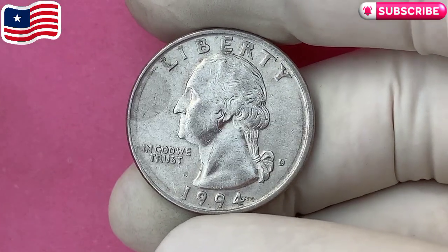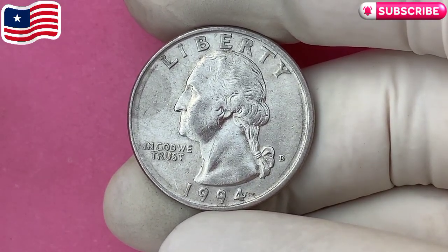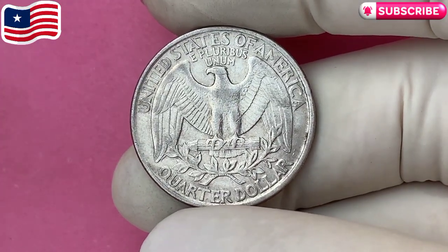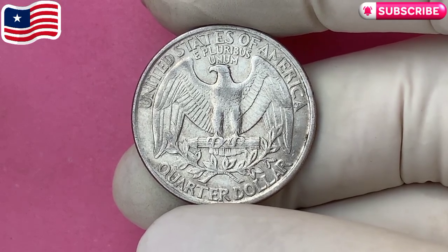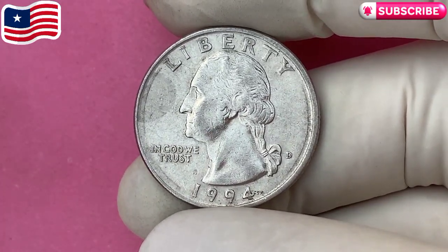Now, we're diving into the fascinating story behind a coin that many might overlook but holds a hidden gem of value: the 1994 Denver Mint Washington quarter dollar. This coin, minted over 25 years ago, looks just like the quarters we use every day, but don't let its common appearance fool you. There's a captivating history and surprising value behind this coin that could turn your spare change into a collector's prize.